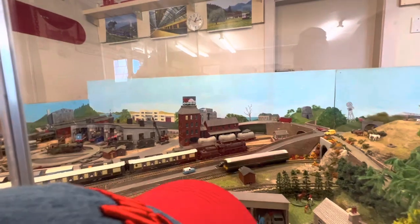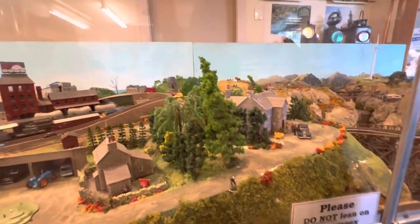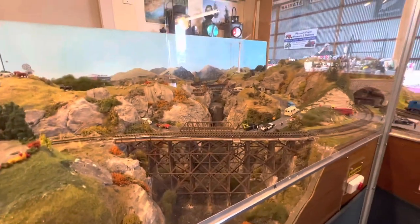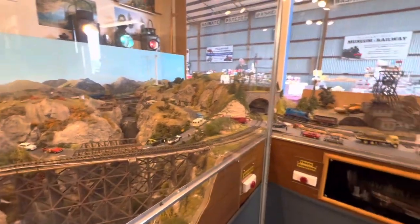Oh, look at the car. Wait. Look at the yellow car. Look at the chickens. No, you're gonna be gentle. Gentle.